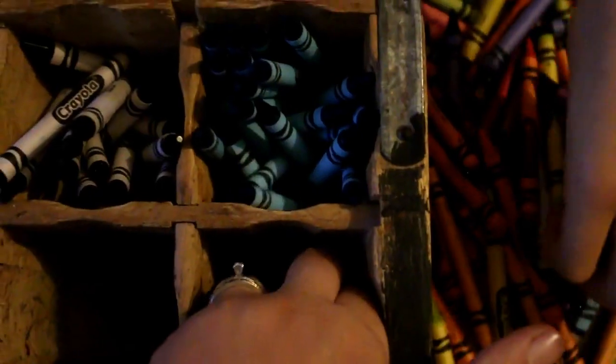Oh, that is just so wonderful to the OCD mind. This is like heaven.